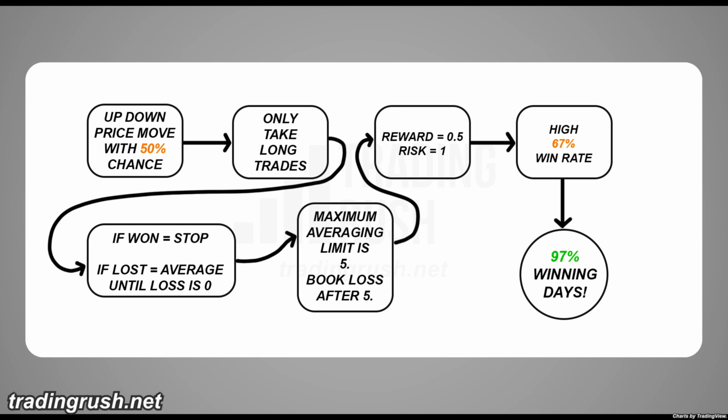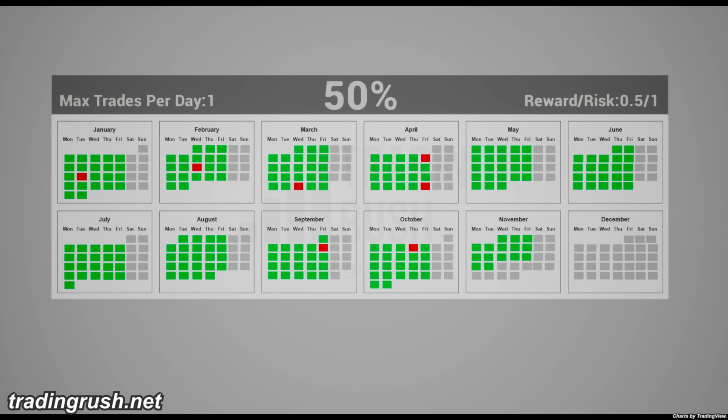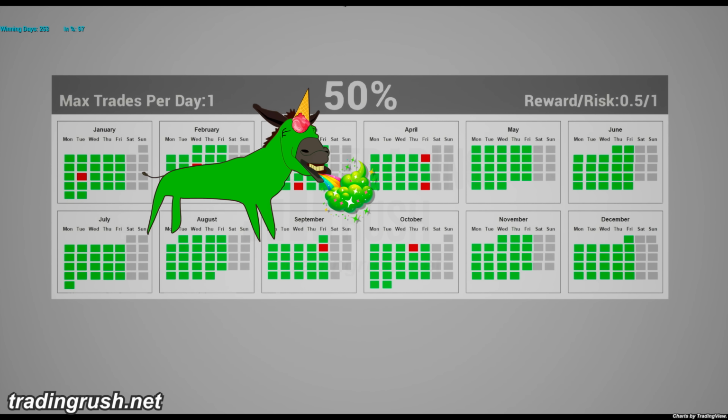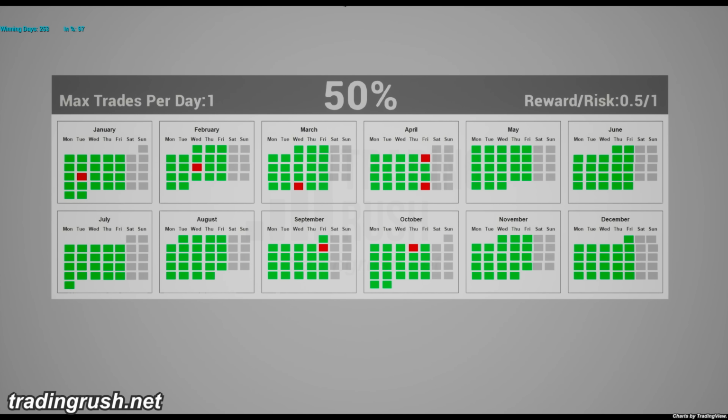So, in my experiment, I used the same rules, and to my surprise, it actually got 97% winning days, 4 months of green days straight, and it was all gambling. The entry direction was random, the win rate of the strategy was break-even, and yet this gave 97% winning days. My green unicorn threw up more than his. But hold on a minute, did I just see gambling or random trades make a profit for 4 months straight and get a 97% win rate?